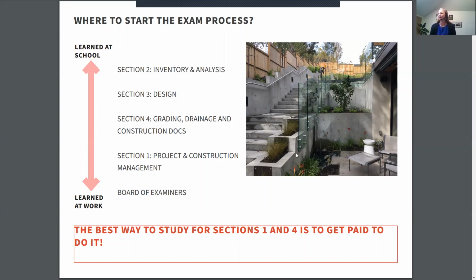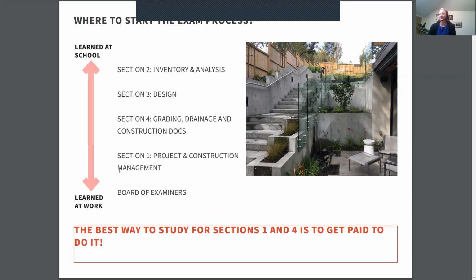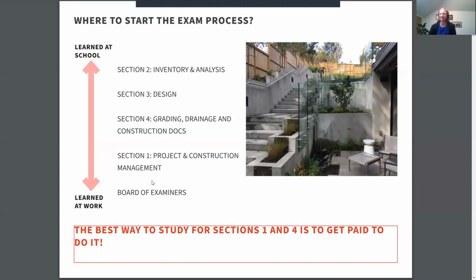So I would recommend, try to take a stab at doing some really difficult grading projects at work if you happen to be also thinking about doing Section 4 as well. But this is the one we're going to focus on, Section 1, Project and Construction Management.